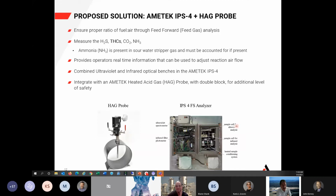So that's why AMETEK, that's why we have thought about a solution. And that's not only an analyzer solution, it's a total solution. It's an analyzer with a probe. And this probe is only made for this application. It's a heated acid gas probe. It has a dual shut-off module where we can isolate the instrument safely from the process. It has no moving parts.